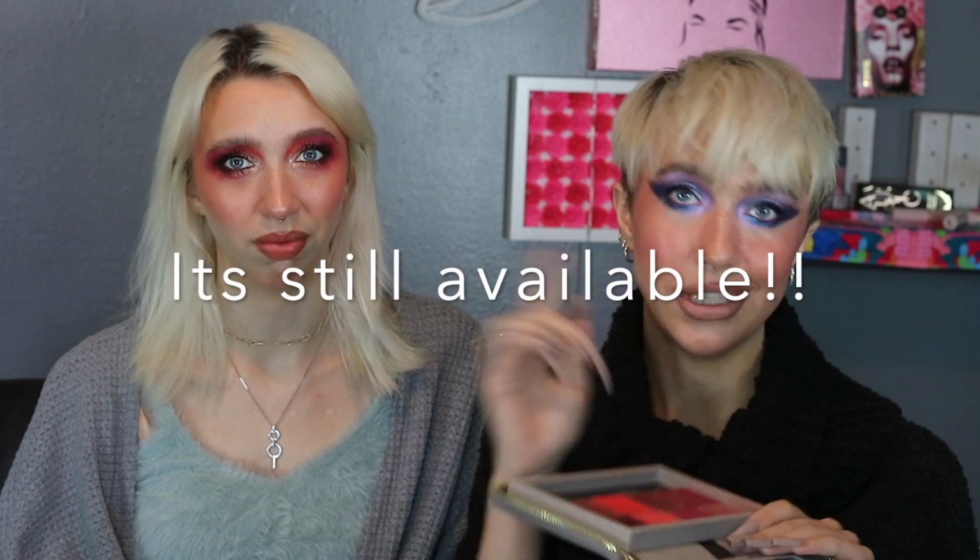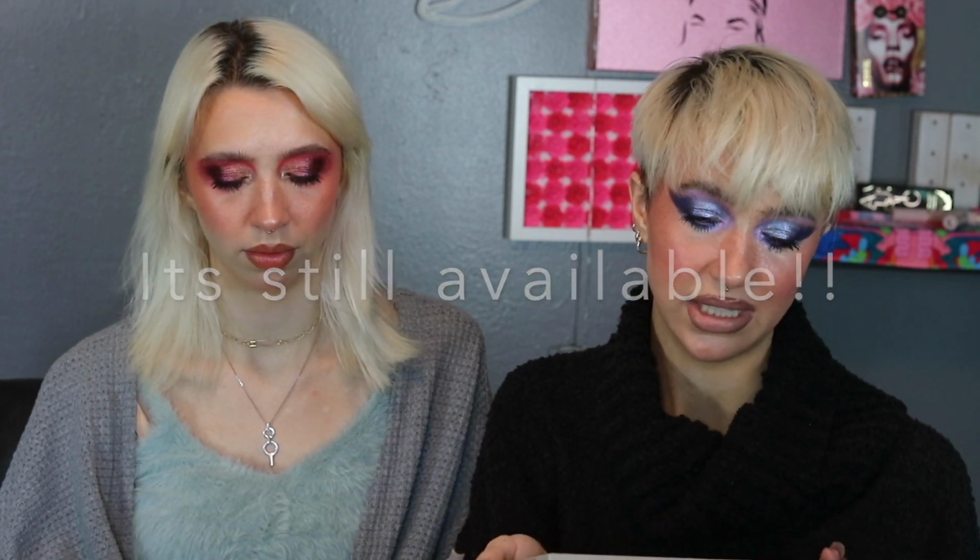But my favorite will forever be Spice from the older ones. I just don't know if Spice is still available. We'll have to look. I'll let you know on the screen if it's still available, because it is my favorite ever. And then Rose is a really close second. It's a very nice neutral tone pink. It's not too cool and it's not too warm.